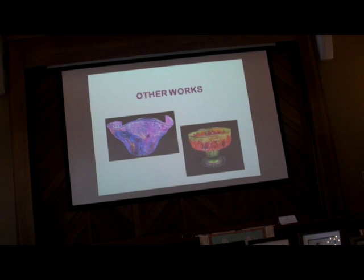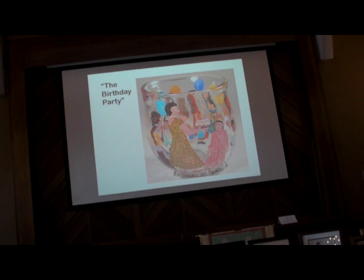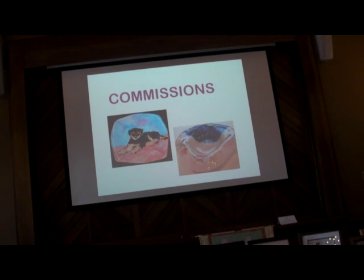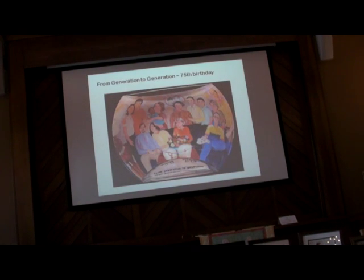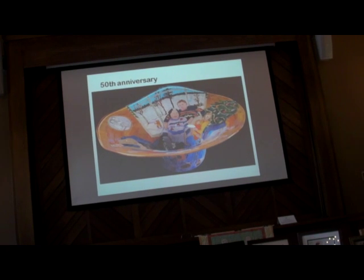And just some various other works. I do a lot of things with flowers, where you kind of look into a bowl and see the flowers. I have one little tiny example of that here. Birthday party. And I do a number of commissions. This one was for a 75th birthday. This was the 50th anniversary. This is another 50th anniversary.